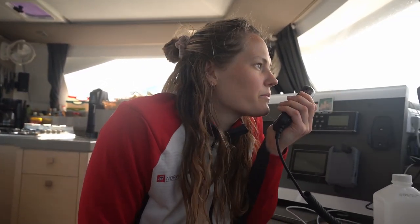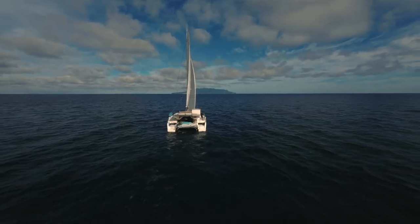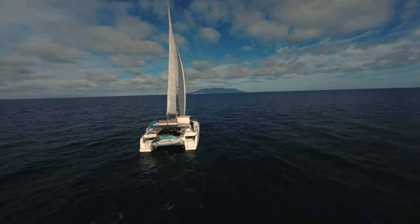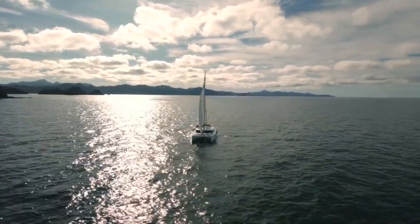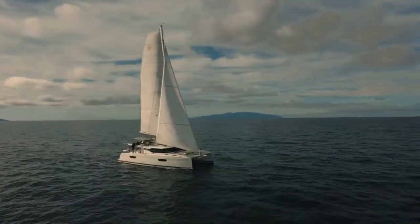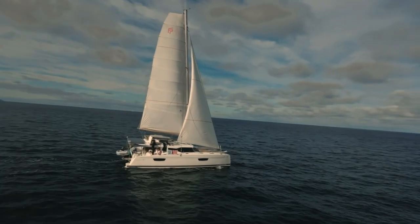Most people think that the Coast Guard will be the ones to come to your rescue. But it's much more likely that a neighboring boat will be the one to save you. This is why all boats are required to monitor Channel 16 and to render assistance, which is exactly what happened in this situation. And luckily, they survived.